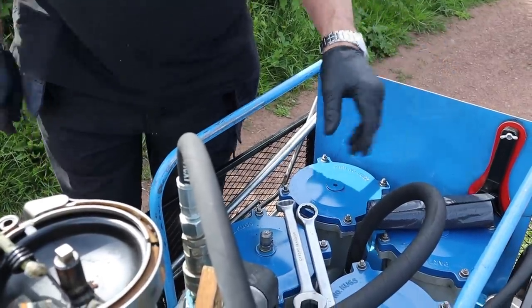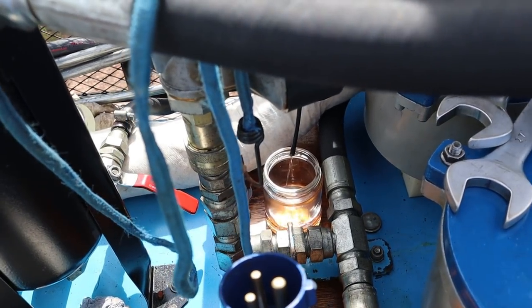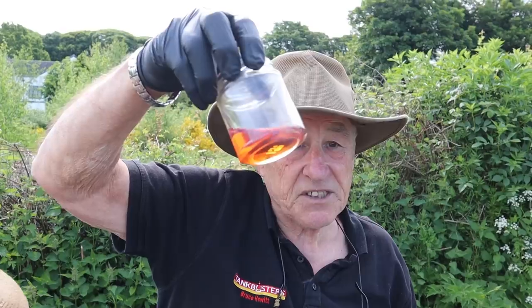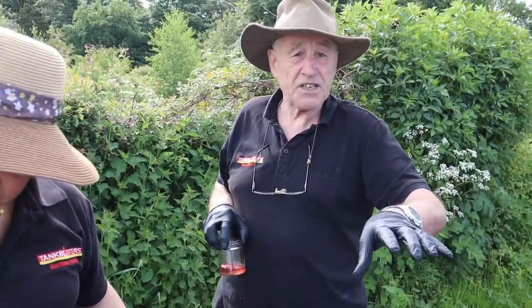So what's going back into the tank, this is a test point here. It tells us what the filters are like. If it's cloudy, then we need to change the filters. That's what's going back into the tank, and we just keep repeating the process until eventually we can see the magnet. That tells us that we've broken the back of the contamination.